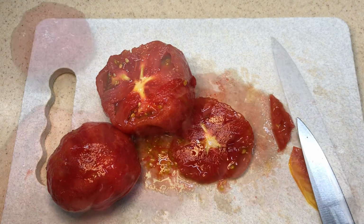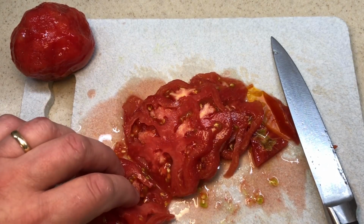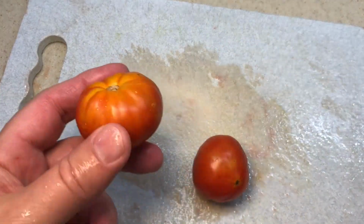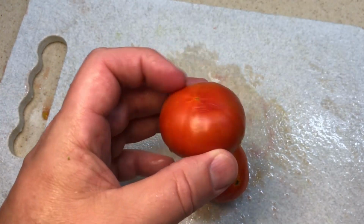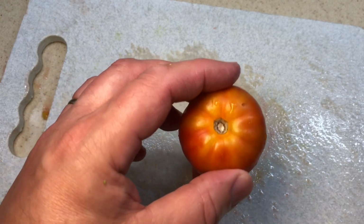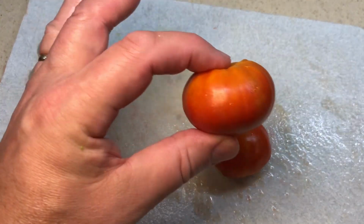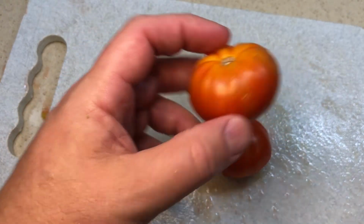Perfect. Now these are the Creole variety. Unfortunately, they didn't get really big. They do get bigger than this. It's just that my plant had issues. But I just don't want to show you what the inside looks like, because I've noticed a trend with these. So I didn't even bother to weigh these or measure the diameter. But you can see they're kind of more flat, oblong, or flat globe.